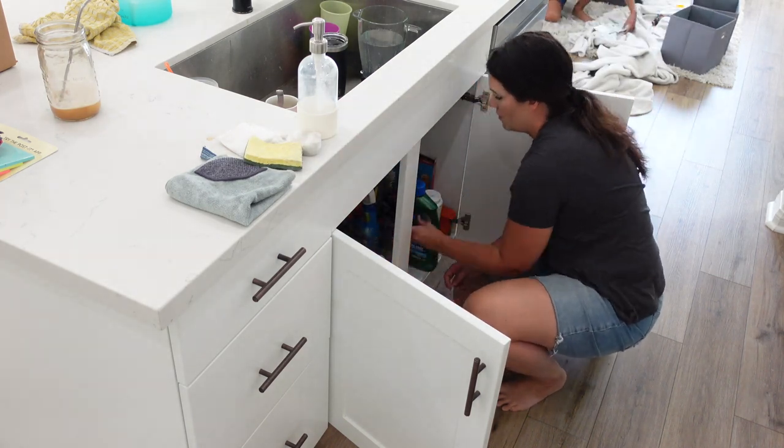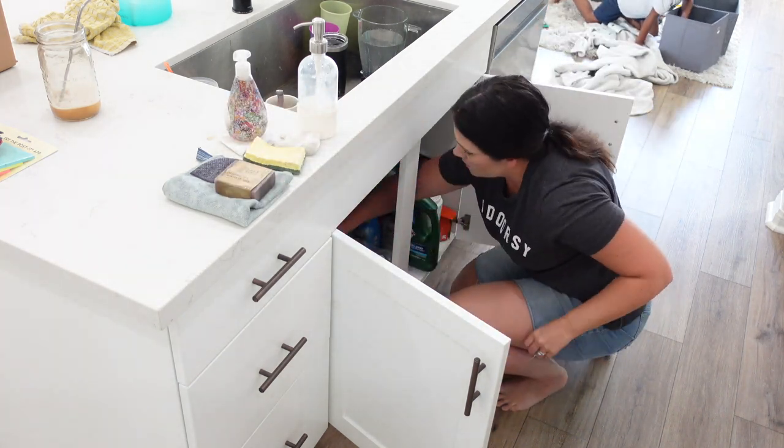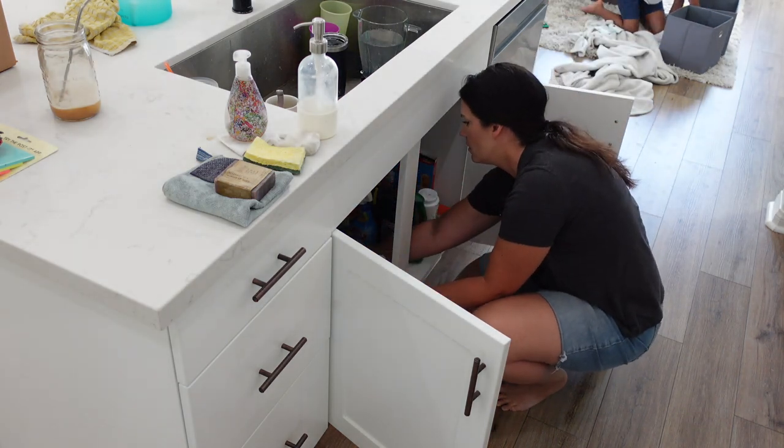I really could do a lot more work down here underneath the sink, just as far as organization goes. So I'll have to come back through the whole house and do another organizing video.